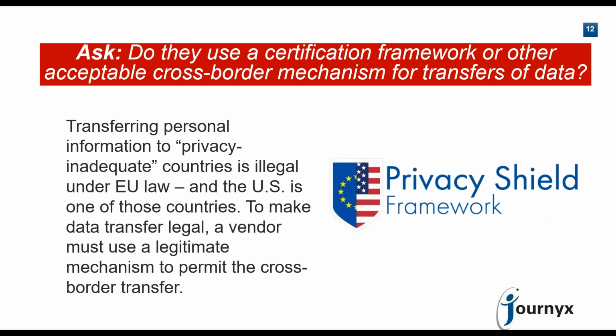You will need to ask a software vendor about the cross-border mechanism they are using for the legal transfer of personal information from the EU. Now this particular point is a little confusing. I want to spend just a minute or two on this one. Some years ago, the European Union looked out at other countries in the world and determined, do these countries do an adequate job of protecting the privacy of individuals?